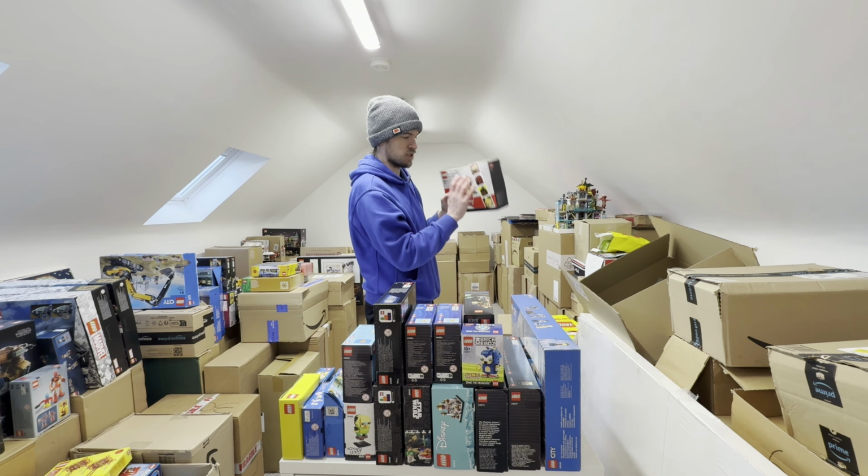Another little city set then, 60287, it's the tractor. I have a couple of these. I have definitely built at least one of them. I do want to have an area in my city that has a farm and has a bit of a farming theme around it, and you know, I'm happy to pick up a couple of these vehicles. I think it was potentially an offer when I bought this one anyway. So yeah, I don't know. I'll almost certainly build that and sort of factor it into the city in some way.